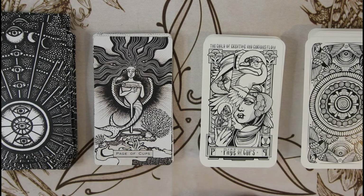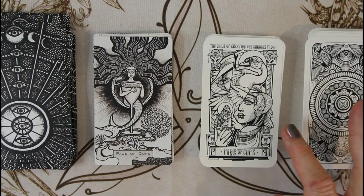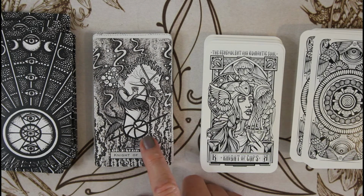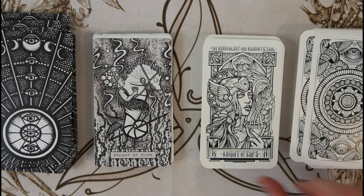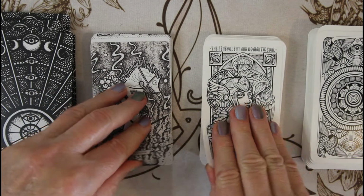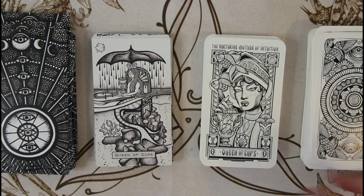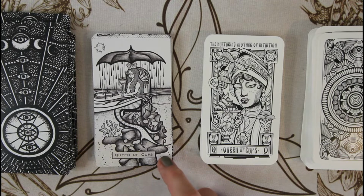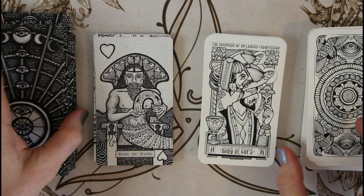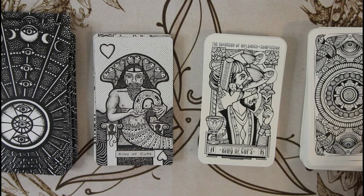Page. Another mermaid. The child of creating and curious flow. Her head is split open in a goose. Is that a goose? The knight. Seahorse. So you get a merman riding a seahorse. The benevolent and romantic soul. Queen. The nurturing mother of intuition. Another mer person. And the king. The sovereign of diplomacy and compassion.